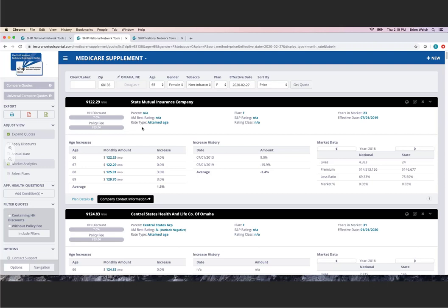And so for attained age policies, we'll give you future outlooks. So if you're sitting down with the beneficiary and they say, okay, I like this State Mutual plan, it's 122.29 today, but what happens when I'm going to turn 66, 67, 68, and so forth? We'll provide you those future outlooks. This is specific to that plan and company and state. If you ran a different state or looked at a different company, this will change. We really want to provide this data to you so you can answer those questions as you get them from your beneficiaries.